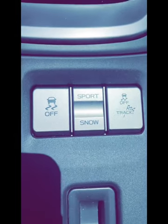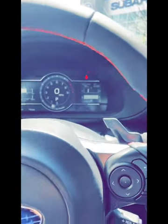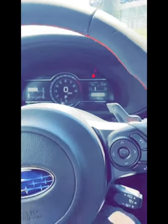So the first thing I noticed when I got in this is it does have some key features. It has a snow mode, a track mode. Let's get the paddle shifters, boom, boom. You get the steering wheel adjuster because this thing gets way too low. All right, here we go. Let's put that up.